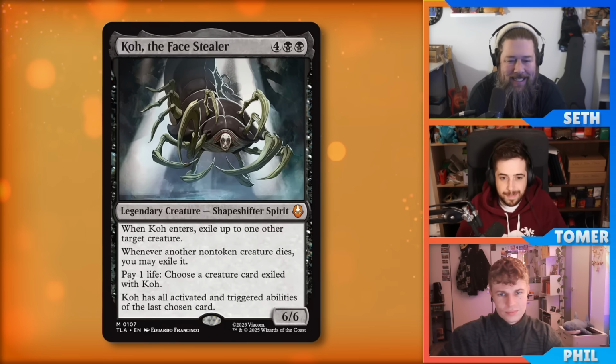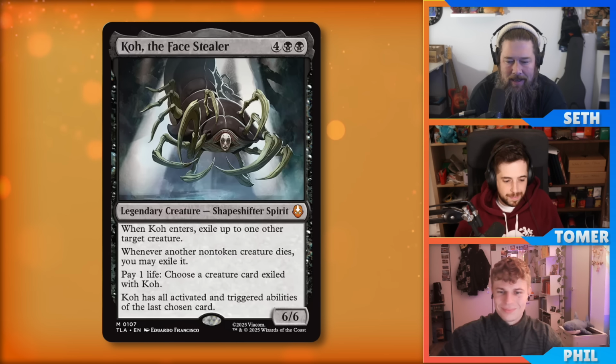So all right, last pick. In my last pick, I think I'm going to just go with a card I think is super cool. I don't know how good it is. Ko the Face Stealer. So Ko is a mono black commander.